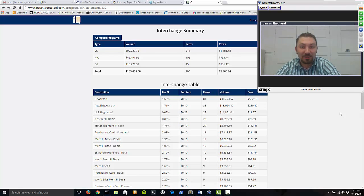I mean, there's no other way to put it. They're marking it up. They're adding fees that don't exist in interchange, and they're calling them the interchange surcharge, whatever, trying to make a complicated name that looks like interchange and it's not interchange, and they're just adding it into the interchange table. I mean, I see it all the time.